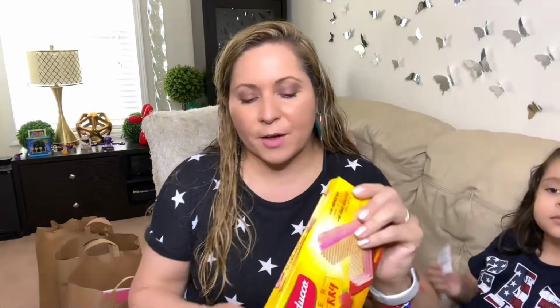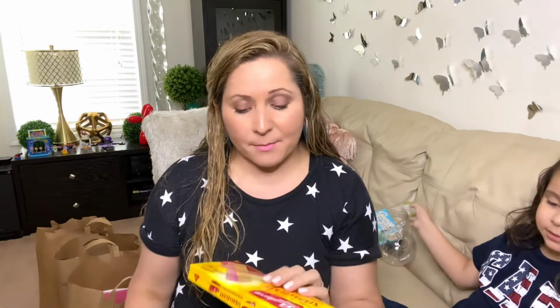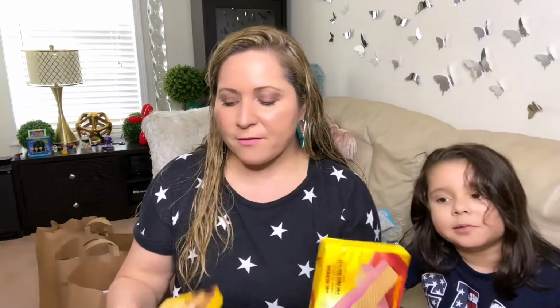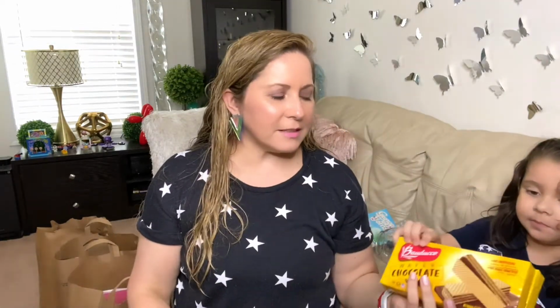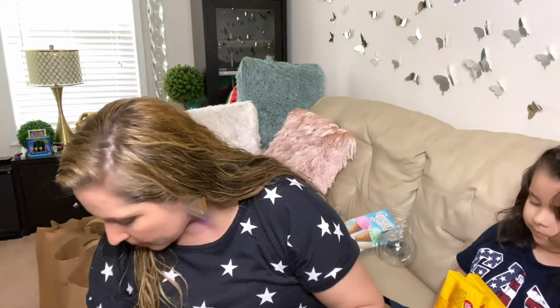I got some of these wafer cookies. Well, I don't know if they're cookies or just wafers, but they are so yummy. They're crunchy. It's baked in the USA and Agustin loves them. This is a strawberry flavor, and this is chocolate. You have already tasted this. Remember, we used those in your chocolate fountain for your birthday? Mm-hmm. Yeah. Okay.